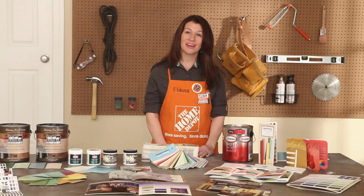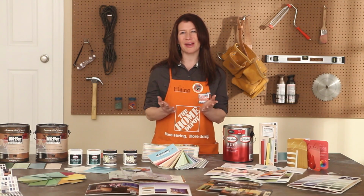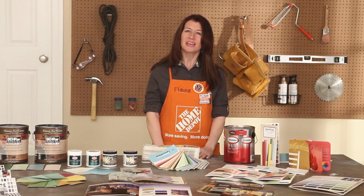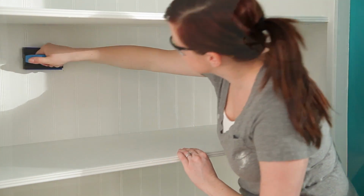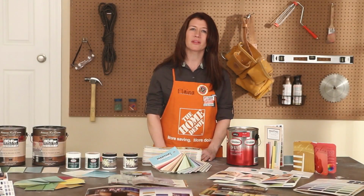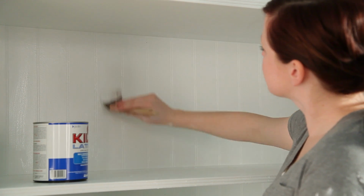Another way to pull in the accent color from your chosen palette is to paint your furniture, like the back walls of a bookshelf, an accent chair, or drawers of a desk. First, prep your surface. If painting a wood shelf or desk, sand and clean the surface before starting to paint. If you're painting a laminate surface or a surface that has been painted before, apply a coat of primer first, like Kilz. Check with a Home Depot associate to see if you need primer or not.